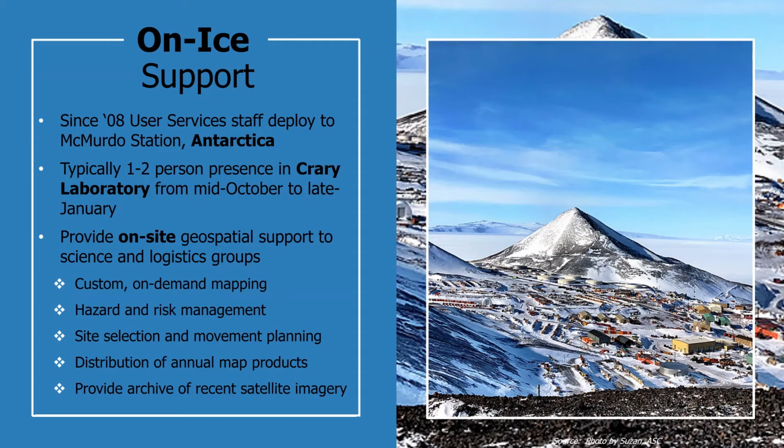A lot of our work on the ice, as we say, is custom on-demand mapping, hazard and risk management, site selection and movement planning, distribution of our annual map products, and providing an archive of recent satellite imagery. These high resolution images that I've talked so much about are just really large in size, but they are small in geographic extent. So it wouldn't be possible to say, assist in selecting sites for fieldwork that spans over an Antarctic mountain range from our office in St. Paul. But we are able to bring the most recent imagery collected with us on hard drives and just meet one-on-one with the scientists in McMurdo to help choose their ideal locations.